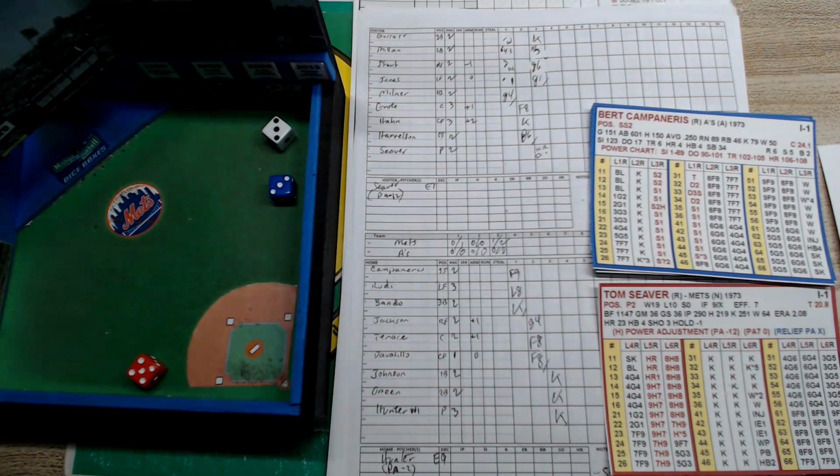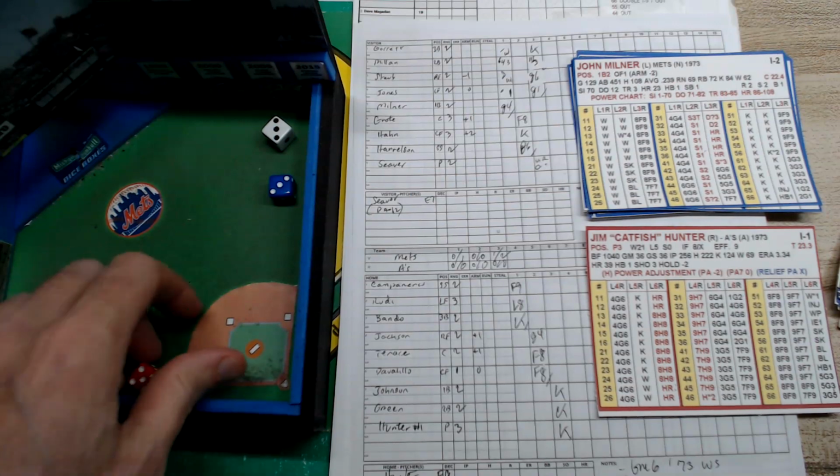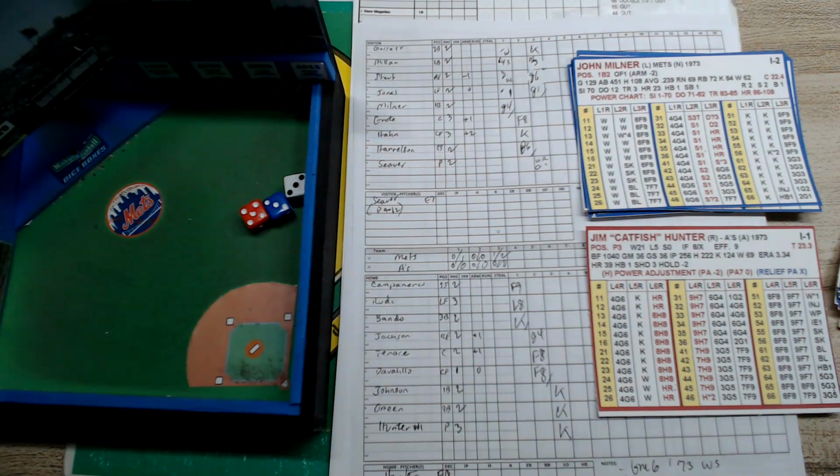And go to the top of the fourth. 1-0 Mets. This is an elimination game, Game 6 of the 73 World Series. Elimination for the Athletics. Milner, Grote, and Hahn in the top of the fourth. And score is 1-0 Mets, and it's on a Tom Seaver solo home run in the top of the third.